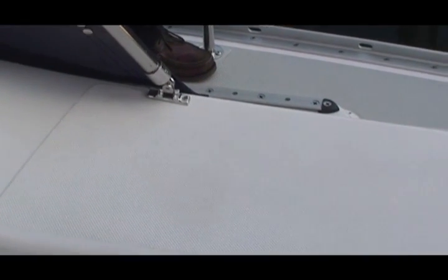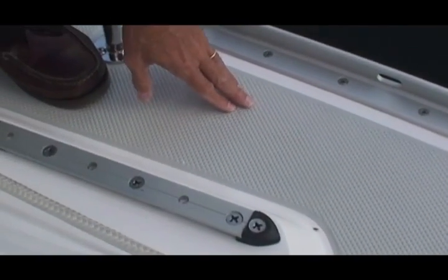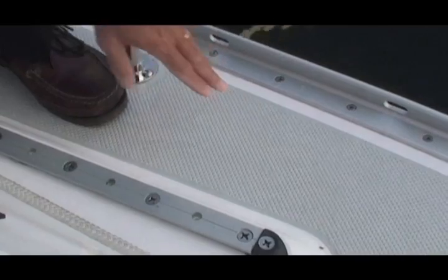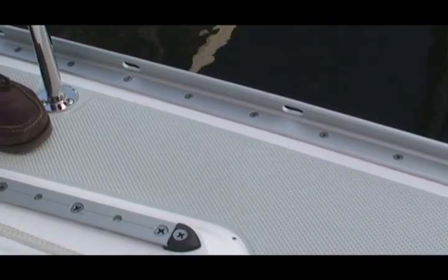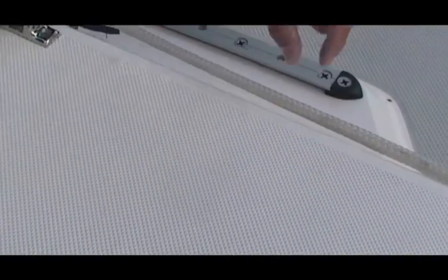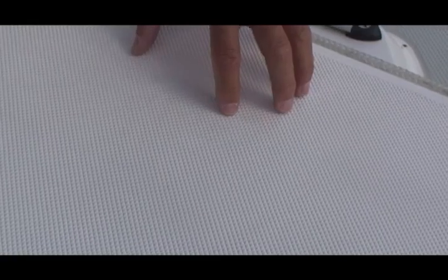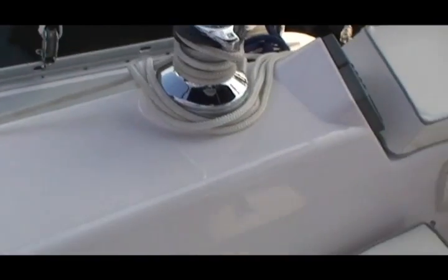Something else we've gone back to, which has been very well received by customers, is this very nice diamond pattern non-skid. It's fairly easy to clean and very effective. We use two different sizes of the same texture: this larger texture on the weather decks, and then the same pattern but a finer texture on the seating surfaces. So you still have very effective non-skid, but it's not as abrasive if you're sitting on it.